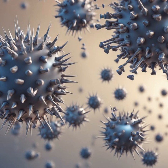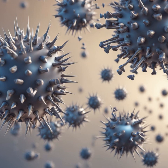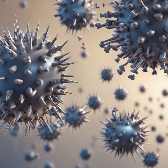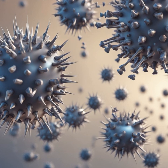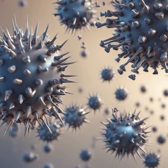dismantle the HPIV3 virus responsible for bronchitis, pneumonia, and croup. Astonishingly, 96% of the viruses were either torn apart or rendered incapable of replication, a significant breakthrough in controlling disease transmission in high-risk environments like hospitals and laboratories.